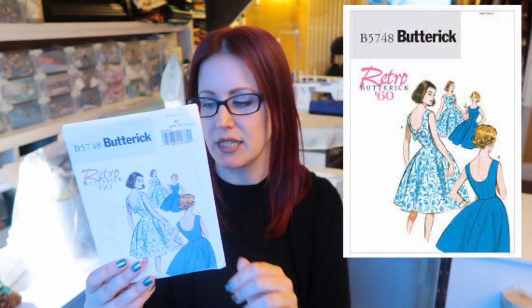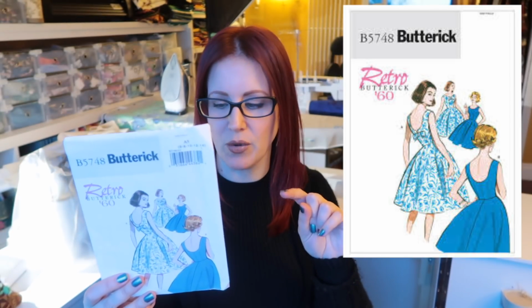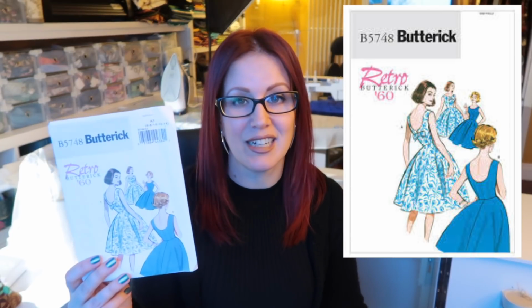So next up we have Butterick 5748. Loads of people have made this one. It is a very standard bodice. I like the little details on view A with the little notch under the bow. I'm not sure I'd add the bow myself, but it is cute. And if you can make it detachable, ooh, I wonder if you could do that with magnets or something, so you wouldn't have to have press studs there. But yeah, it's a really, really lovely bodice.